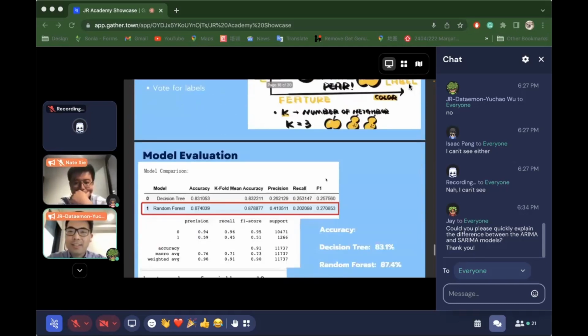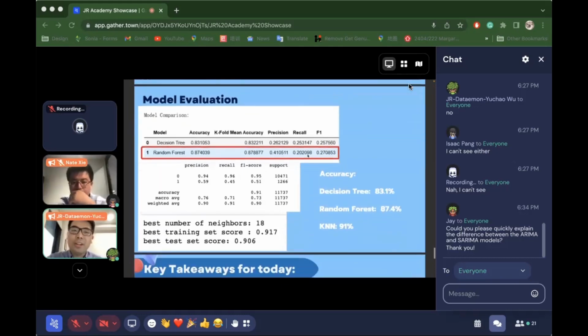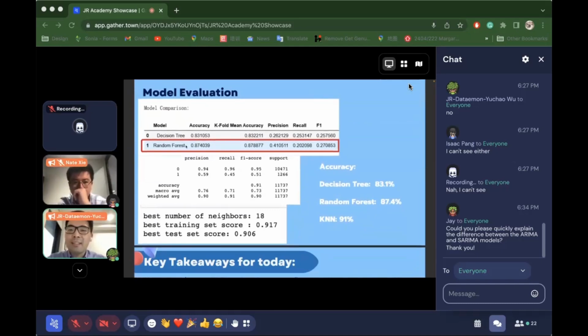So here's the basic information of the models. Then we train our models and calculate the accuracy. The models we use are decision tree, random forest, and KNN. From the results calculated, we can see that the accuracy of the decision tree model is 83.1%, for the random forest it is 87.4%, and for the KNN model it is 0.1%.